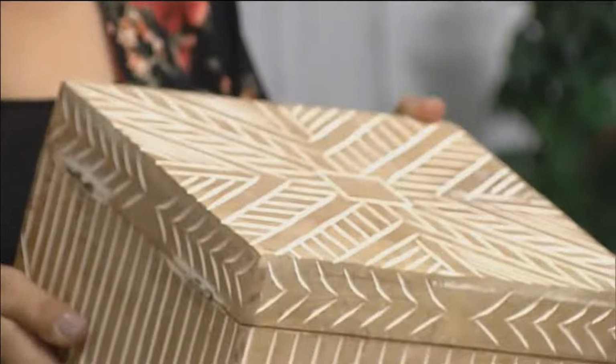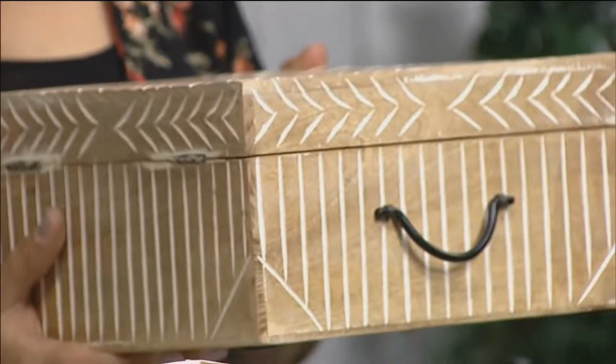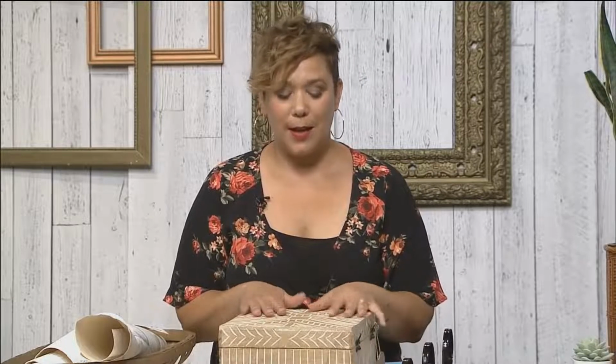These kind of boxes are amazing, and it's a really great way to add a little bit of texture, but you can also hide stuff, and you can get them pretty inexpensively at most home decor stores. So that's just another tip if you have a lot of knickknacks and stuff that you kind of want to hide before your guests come over.